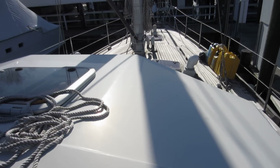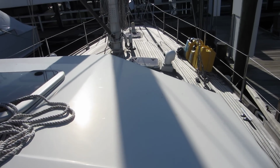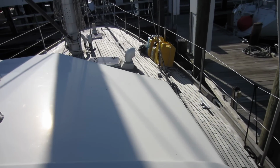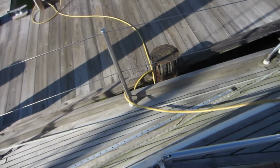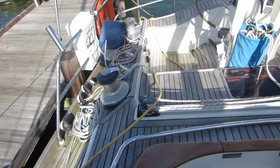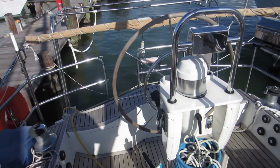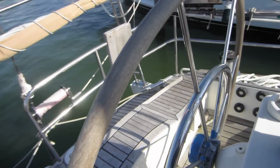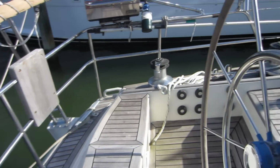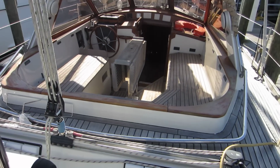This is a 1992 49 Trintella, built in Holland. There's an outside steering station here and inside steering up there underneath the coach roof.